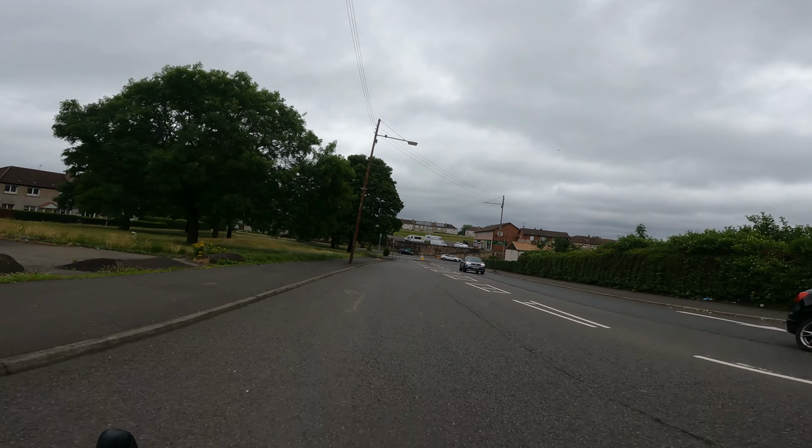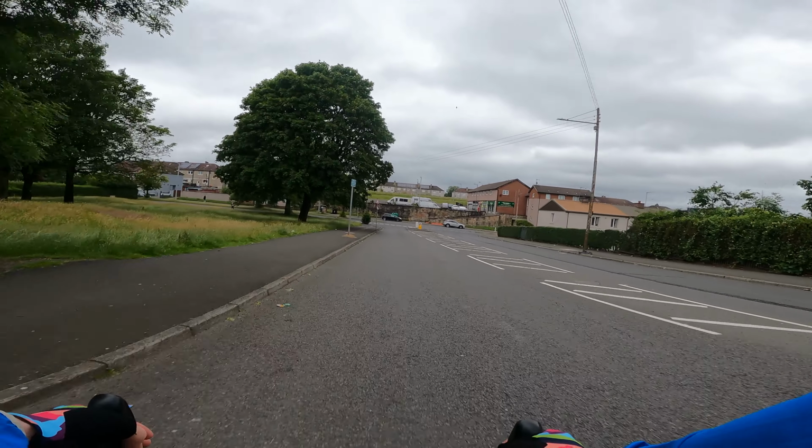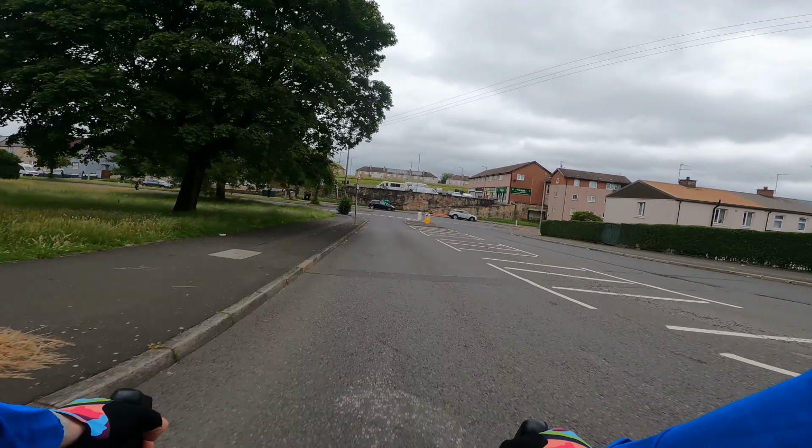Disused railway line underneath that bridge. I'll make a video about that one other day. Enjoy doing that actually. That'll be a good video for me.